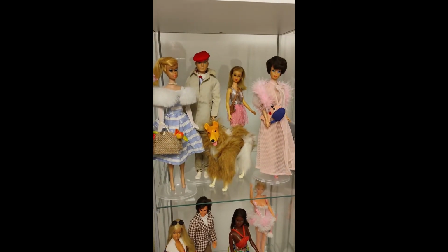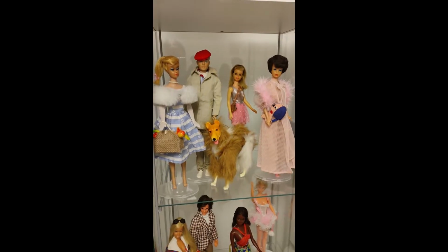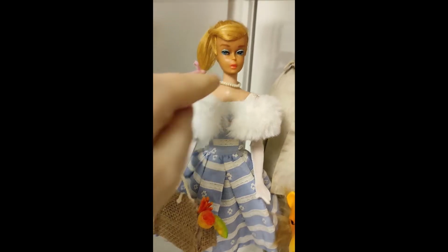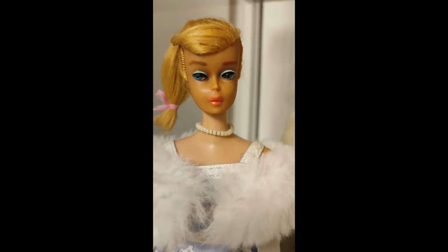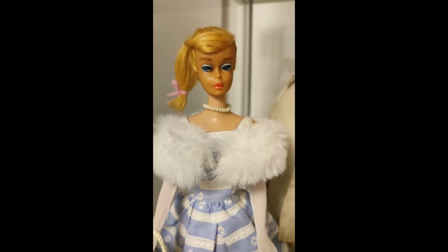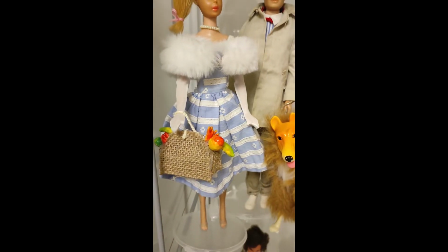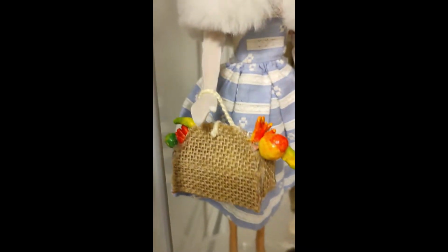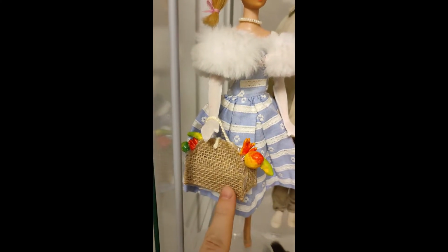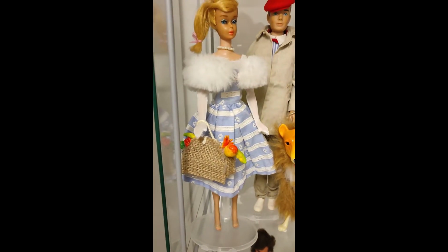So on the first shelf of the vitrine, I have my dolls from the 60s. Her dress is original. The makeup I kind of fixed because she didn't have eyebrows and she didn't have lips, and all her other accessories are reproduction. This is actually made by me. Not sure if you can tell, probably you can because it's much larger than the original.